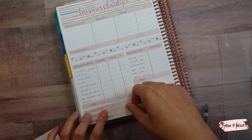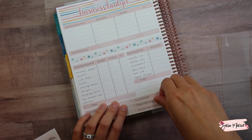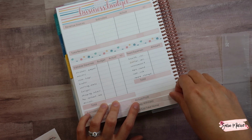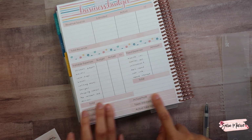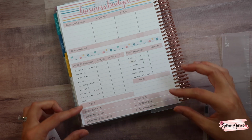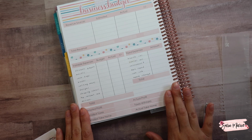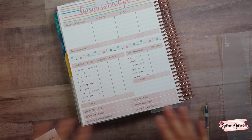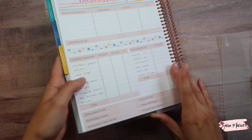I feel like everybody does their own thing when it comes to how they think about budgeting. So this might not be for everybody, but this is what I'm gonna be doing. I will offer this kit for people if that is something that you want to do. I just wanted all of these things laid out very clearly so I know exactly what is going on. So now I was able to have everything on one page, which is exactly what I wanted to do.